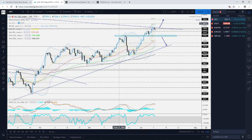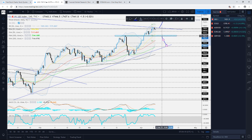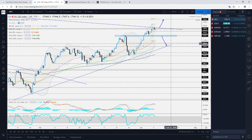We're going to continue observing this downside resistance line, and on the downside, of course, initially we will start looking at lower levels at a break below the 7,420. But if the 7,370 level breaks, now this is where we could get a little bit more comfortable with lower areas. Keep your eyes on this one.